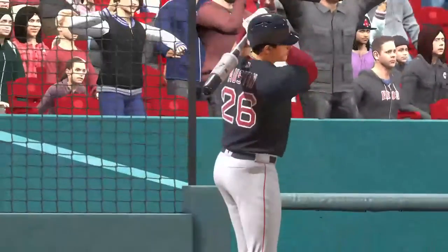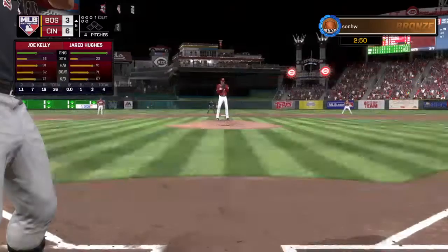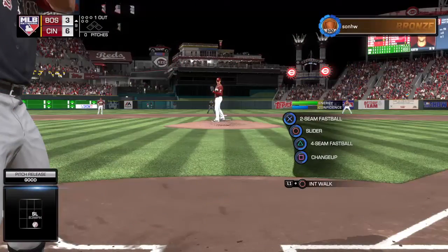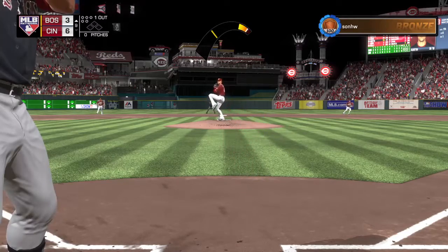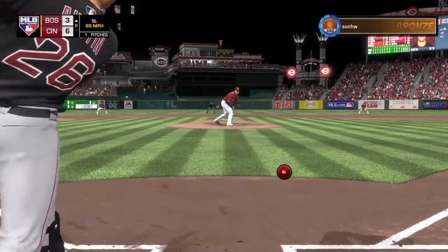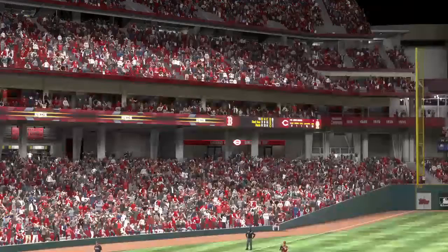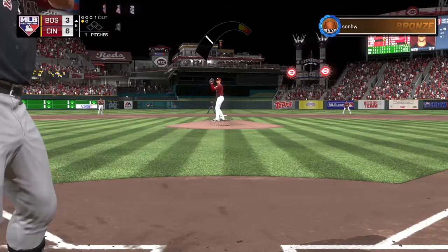In now, Brock Holt. It was an RBI double for him in his last. Tyler Austin will move into the on-deck circle now to try to get something started here with one gone in the inning. Jared Hughes answers the call from the dugout as he'll try to record the final 2 outs of this one. First pitch hacking here, and that's the first strike. And he's looking to get it going, off to a bit of a slow start this year.